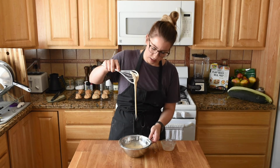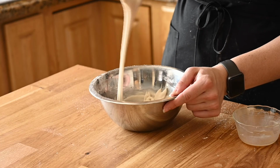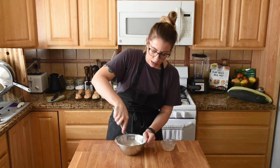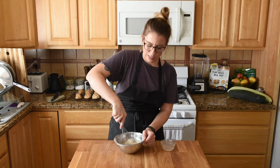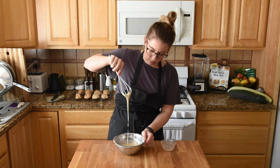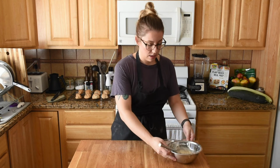But I feel like this is actually perfect because I'll be able to just do a little drizzle with the whisk. This is kind of my favorite thing to do. I don't really use a spoon. I feel like it just is not very consistent. So like that, I think that could be nice, right? Set that aside and let the scones cool for just a couple more minutes.